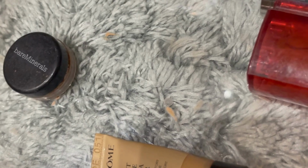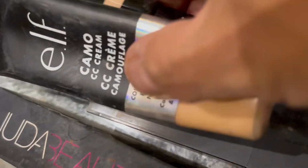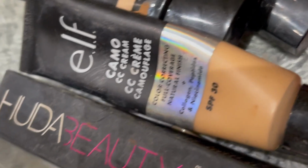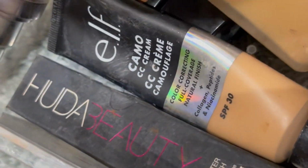So this is the little drawer that I need to work on. I need to finish all of this first, and then I have to top it up again. So it might take some time for me to finish all of this. But yes, they are my current picks for all my foundations.